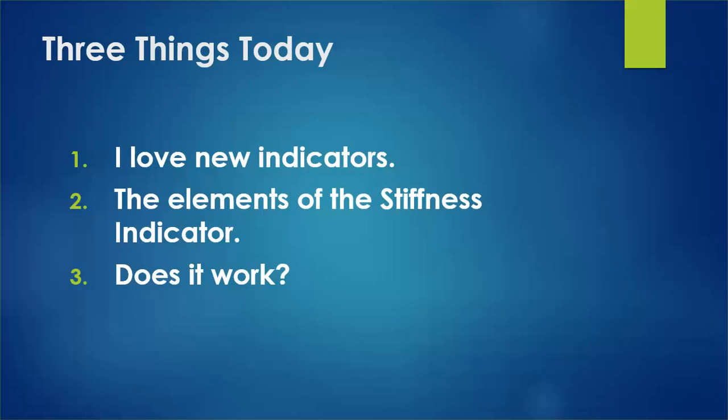All right, move on. Three things today. I love new indicators. I think that goes without saying. But when you say it goes without saying, you still say it, so it makes no sense. We're going to talk about the elements of the stiffness indicator, and we're going to talk about, well, does it work?